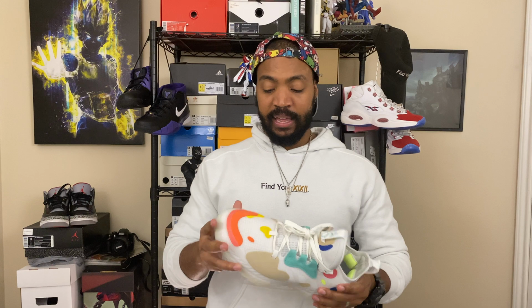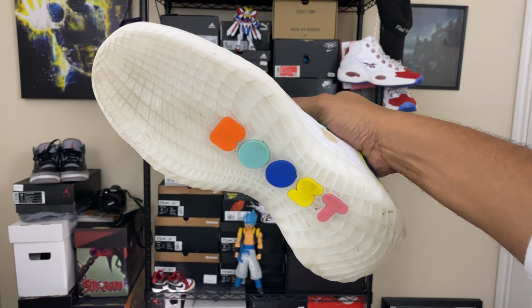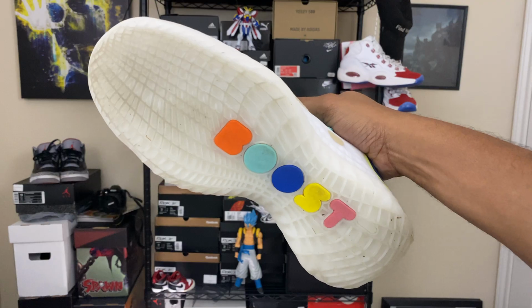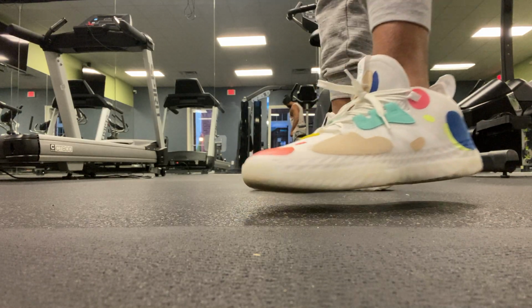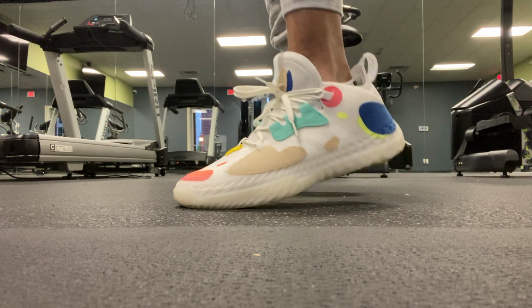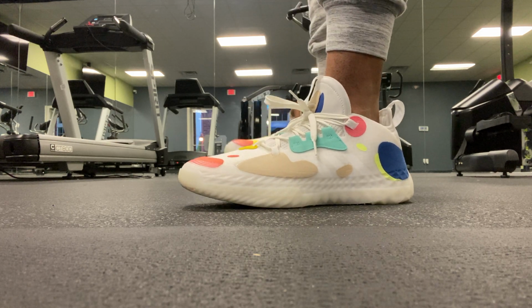Now, I will say that I do like the traction as we move down to the bottom of the sneaker. It is a milky, translucent outsole, and you're gonna see some clips in a second. I did some running around in my apartment gym, since no basketball courts are really available still. I did the best I could to get some running around in them, trying to break them in some more to get some movement. But I will say that this traction is actually pretty solid.